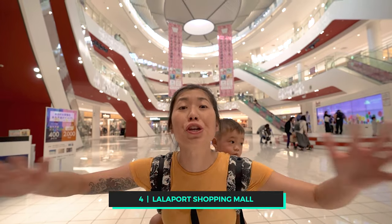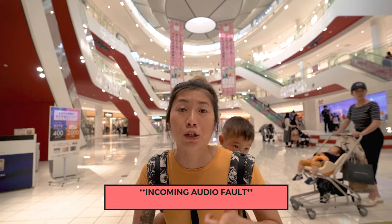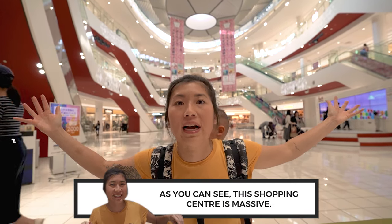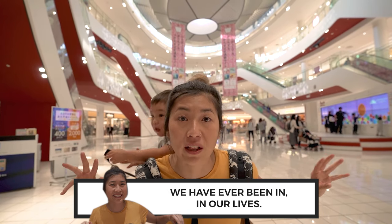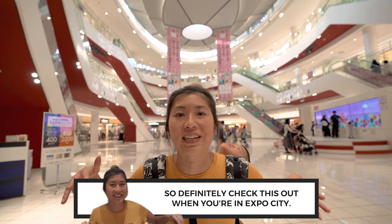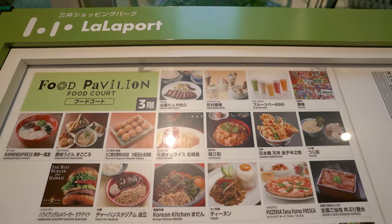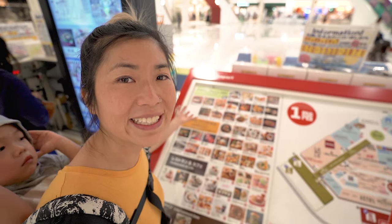EXPOCITY has a huge collection of shops to add to the entertainment. There's a whole bunch of local and international brands that you will find right in here. And as you can see, this shopping center is massive. We just went into the biggest pet shop we have ever been in our lives. And there's variety stores and a whole bunch of awesome stuff. So definitely come and check this out when you're in EXPOCITY. Plus, inside the shopping mall, there are heaps of dining options, as you can see here. So just come in, go to the top floors, and pick and choose what you want to eat.